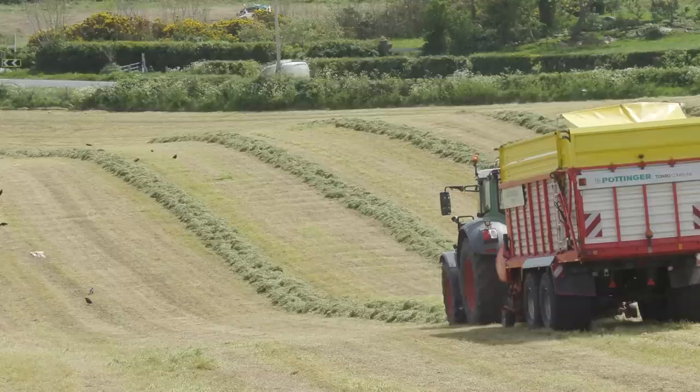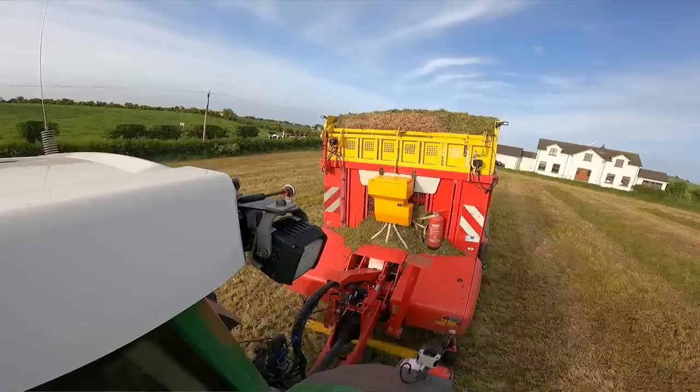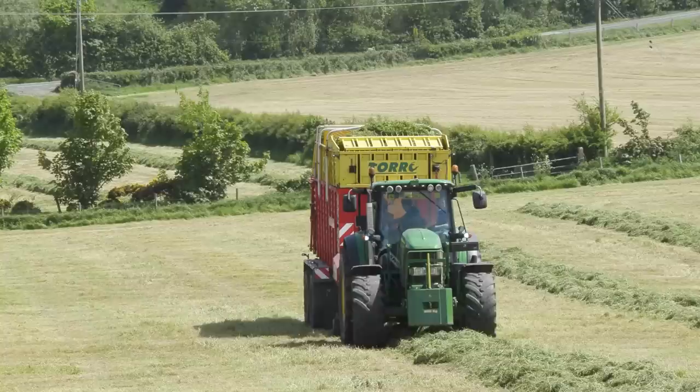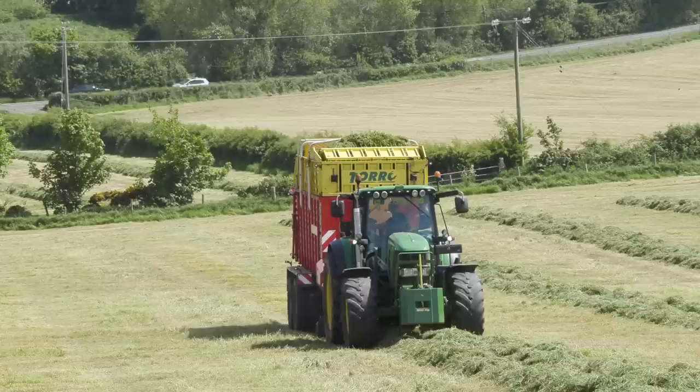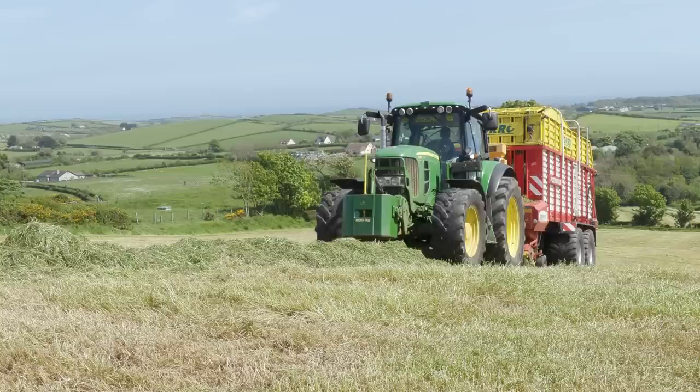So, what wagons are you running? We've a Pottinger Toro 6010 combi line, and a Pottinger Toro 5100 as well. When did this wagon come? We got her at the end of 2018, didn't use her until the 2019 season. The other one we got at the start of last season. We chopped more acres and knew you had to do something. Some days you'd be contemplating life with one wagon going. You'd soon shift a bit of grass with two wagons.